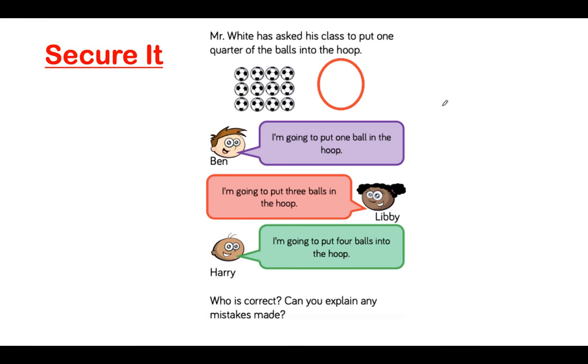Ben says he's going to put 1 ball in the hoop. Libby says, I'm going to put 3 balls in the hoop. And Harry says he is going to put 4 balls into the hoop. Who is correct, and can you explain any mistakes that have been made? Okay, so pause your screens and have a go at that for me.